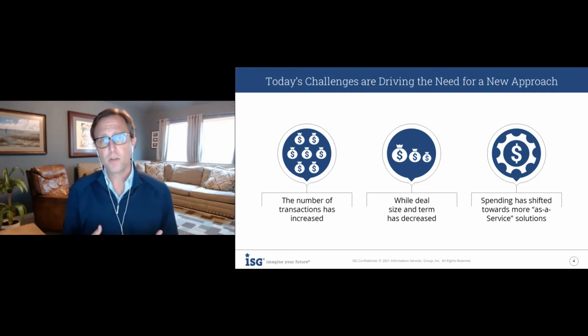So before we jump into some of the data, I wanted to share with you 3 mega trends that we see happening in the market today.